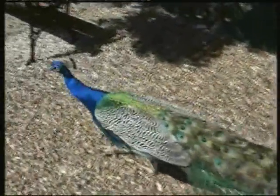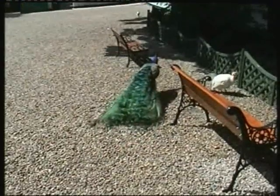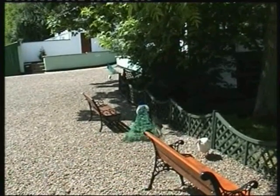Hello, you. He's dragging his tail a bit. There's the other one going. There's another one over there. Look. Beautiful. Last time we came here, you held up your camera and they immediately fanned their tail out.